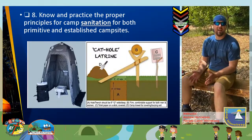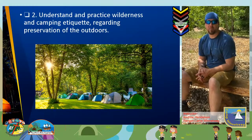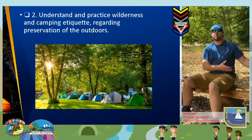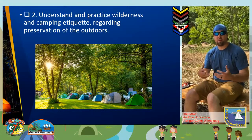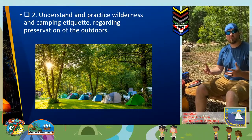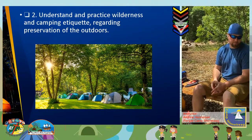All right, in this segment we're going to be covering topics 2 and 15. When we go to an established campground, it can be important to be considerate to other campers. And this can be in the form of how loud we are, how much noise we create. If we're in an area where there's a lot of people around us, we want to try to keep the noise level down. We don't want to be blasting music and doing all kinds of different things. So noise is very important.